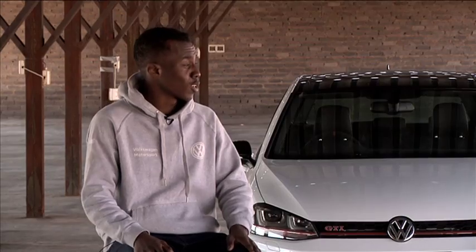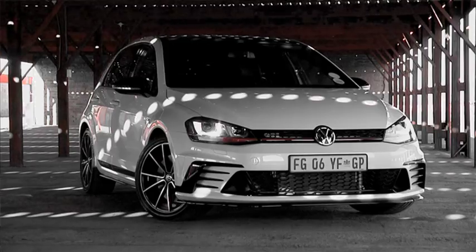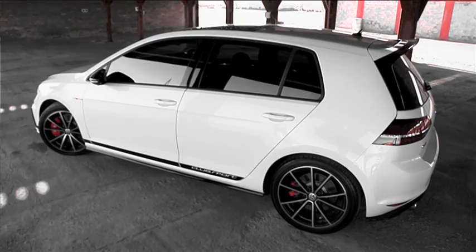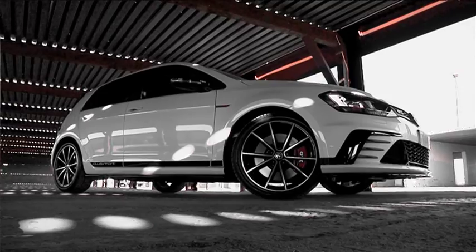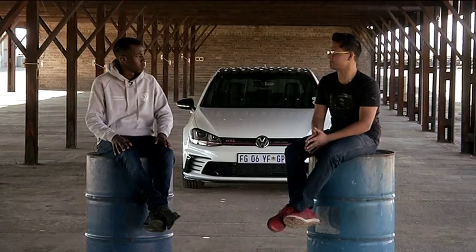How do you think the car looks? It's got a VW sporty look, if I can put it that way. Yeah. So from far, you can definitely see this is a VW. I like what they did with the rims. It's not your standard GTI rims. The aerodynamics of it, the front, the side skirts, and the back of the car, I think they did a pretty good job with it. So I think that's enough talk. Let's see what it does on the track.